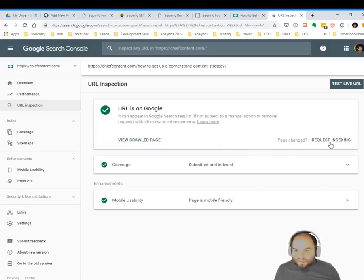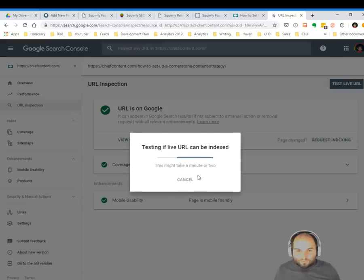And now I can say request indexing, testing if the live URL can be indexed, and then it will start indexing this focus page. So in case I've made changes to the focus page, this is how Google will know about those changes. And this is something that you always need to do.